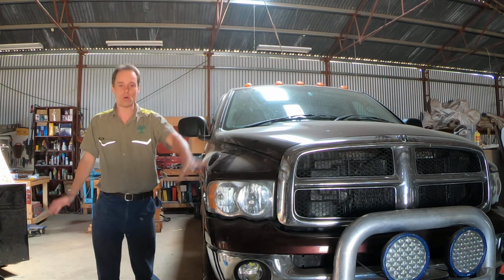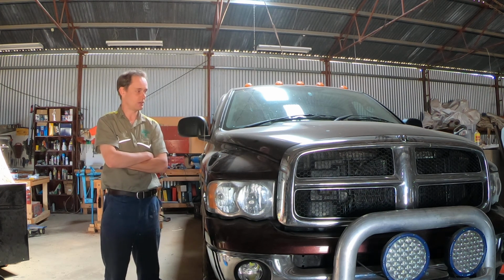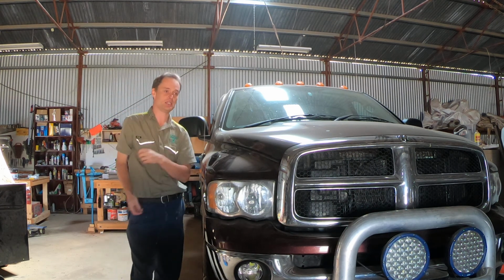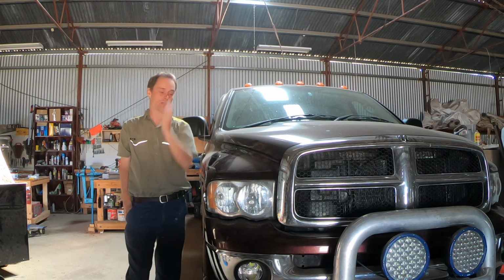This, you've just got all this lovely room. It's lovely to work on. Lots of space to get things in and out. So changing filters is pretty easy. The oil filter is straight line. You back straight up, you undo it, take it out.